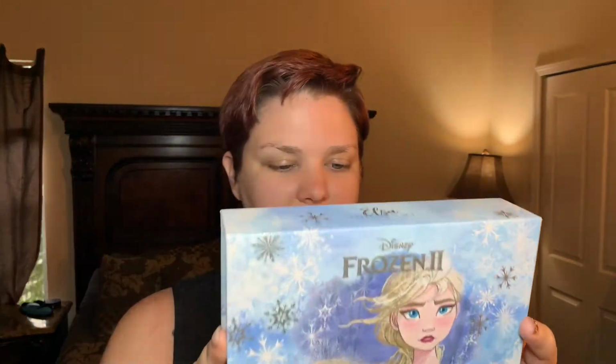So I got this little card that comes with it, and it says Colourpop, thankful for you. So this is a cute little card. I got the Bye Bye Birdie palette because it was just too pretty not to. And here is the Anna palette. It comes in this little carton. And then here is the Elsa kit. So I want to open these up and take a look at them.